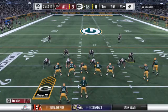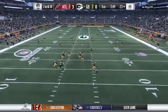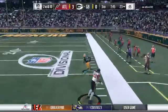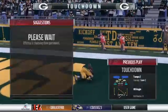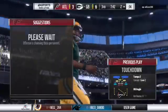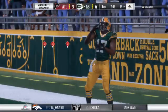And some changes here as the D-line separates some. Now he'll look to throw here on 2nd and 10. Flush to his right. Now he'll let it go. He's got a man. Complete. Touchdown, Packers. Devontae Adams, 77 yards. And the Packers are able to cash in for 6.